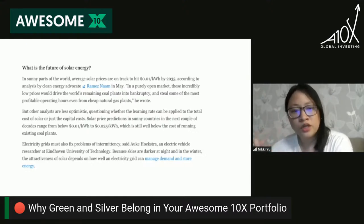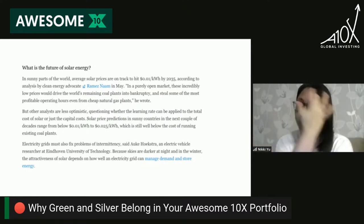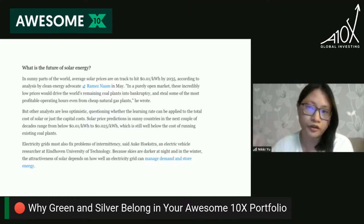So electricity grids must also fix problems of intermittency. Skies are darker at night in the winter. The attractiveness of solar depends on how well an electricity grid can manage demand and store energy. As for that battery storage, we also have a solution already. It's called your microgrids, which CleanSpark is doing, which is another Awesome10X pick.